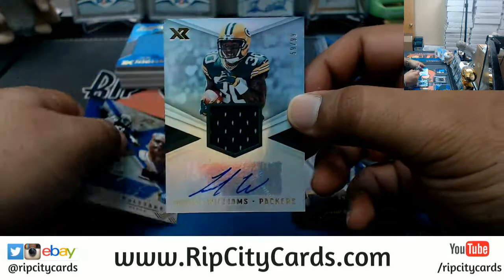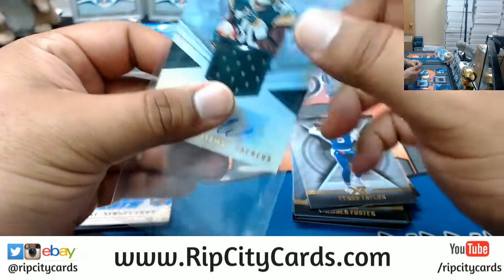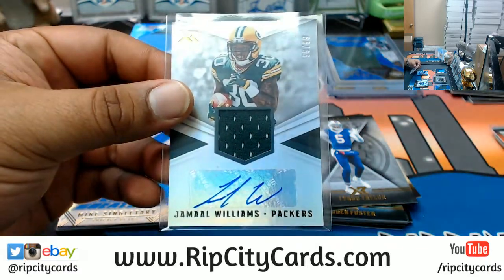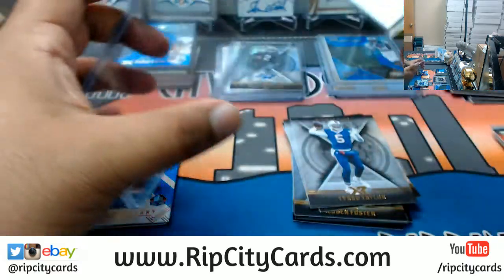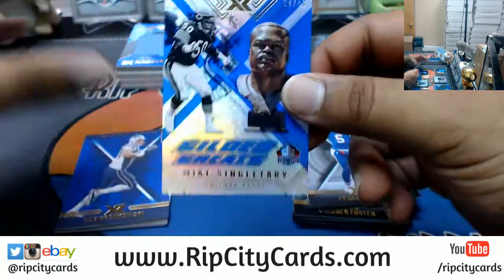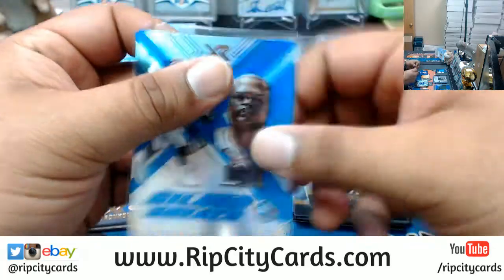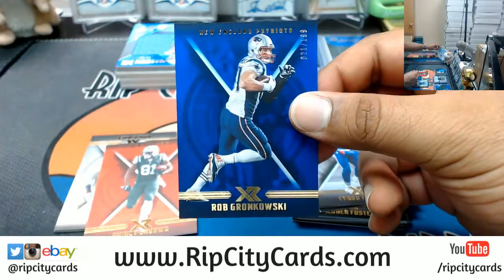To 99, Jamal Williams for the Packers, rookie patch auto. Robert, that is for the most part what happens. There you go. To 49, Mike Singletary for the Bears. Gronk to 199, Patriots.